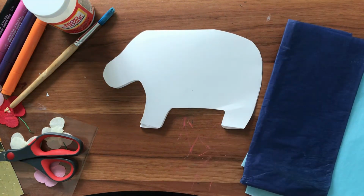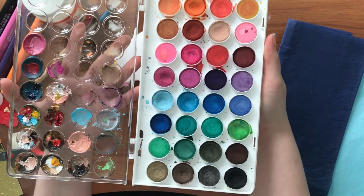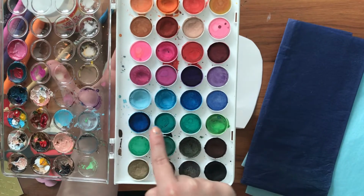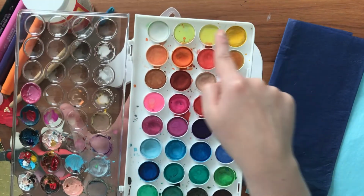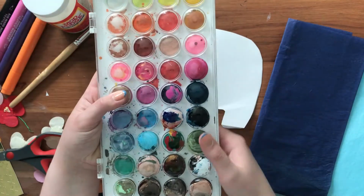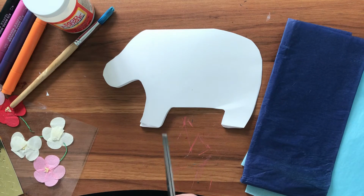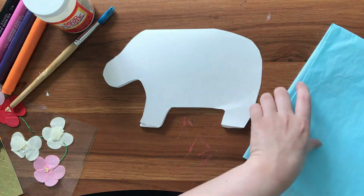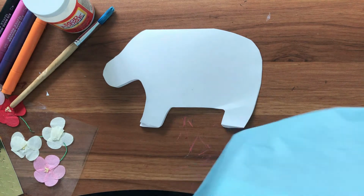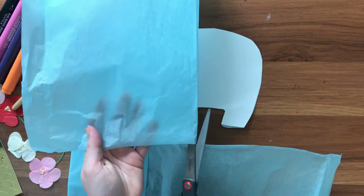I'm going to be using tissue paper, but you can also use watercolor paints instead if you don't have tissue paper at your house. You just want to make sure you stay in the realm of blues and greens for this project as well, or with an accent color of yellow or orange. You don't really want to stray much elsewhere because William is blue and we want to try to keep it as blue as possible. So what I'm going to do is I'm going to cut my tissue paper into small squares so that way it's easier for me to tear it up and adhere it to our hippopotamus body.